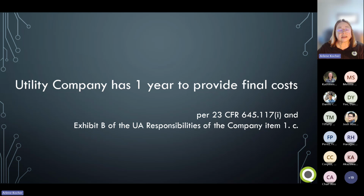The other thing is Exhibit B of the utility agreement, the section on responsibilities of the company, item 1C, also states that the utility will pay the actual cost of any repairs performed on behalf of the State Department of Transportation within 1 year from the satisfactory completion of such work, provided that such repairs are not caused by or attributed to the fault of the state. So that covers the case where there has been damage once they were installed.